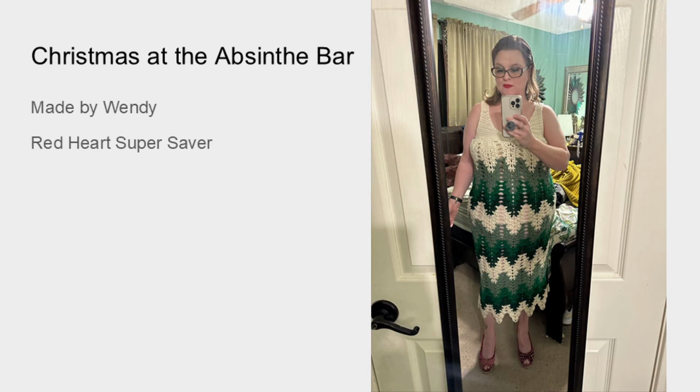Wendy repurposed this blanket that was falling apart. She fixed it up, added some seams, added a bust, and a bodice. If you add red shoes and red lipstick, she is all ready for Christmas dinner at the Absinthe Bar.